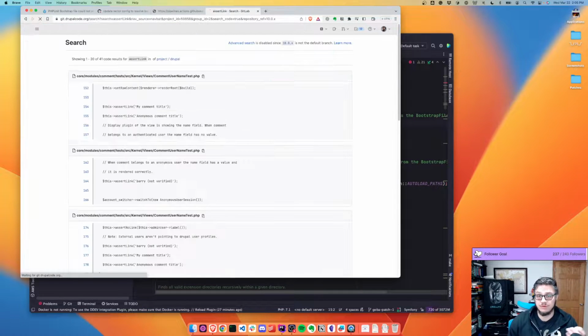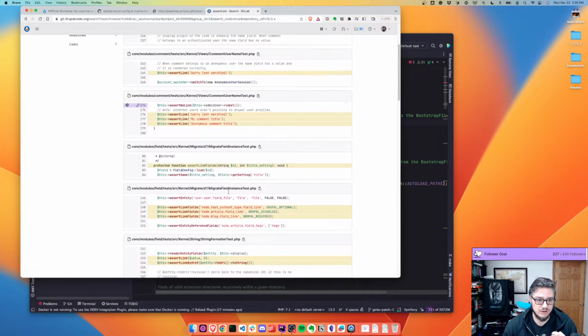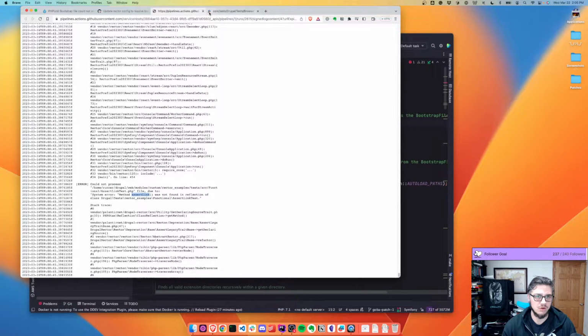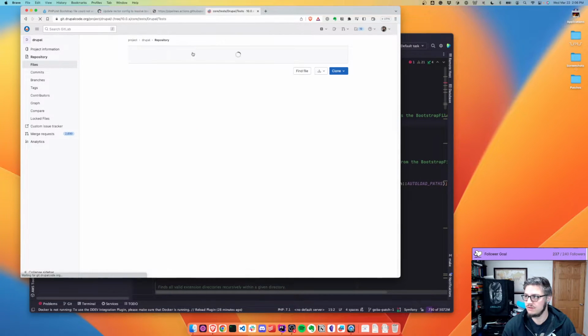Unless it did get removed, and that's why. But no, we have this assert link, kernel test. Okay, so yeah, the kernel tests have it. Because I thought it was a... Oh, did that get removed from functional tests, and that's why? But that shouldn't be the case. I know it is in this trait called like assert content trait, but for the life of me, I can't remember where that lives.